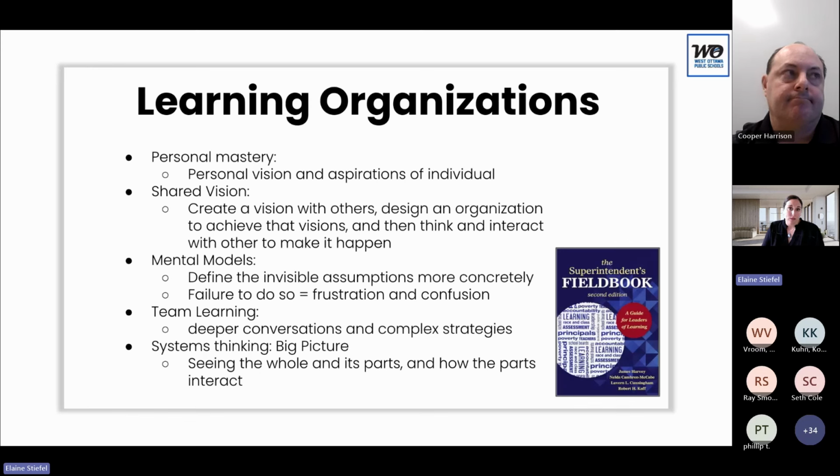You also have mental models, which is really making the abstract or unclear or invisible assumptions more concrete so that they don't become, I always say like telephone, like it turns into something it's not. If you don't do this, what you will see is frustration and confusion on the vision you're setting.